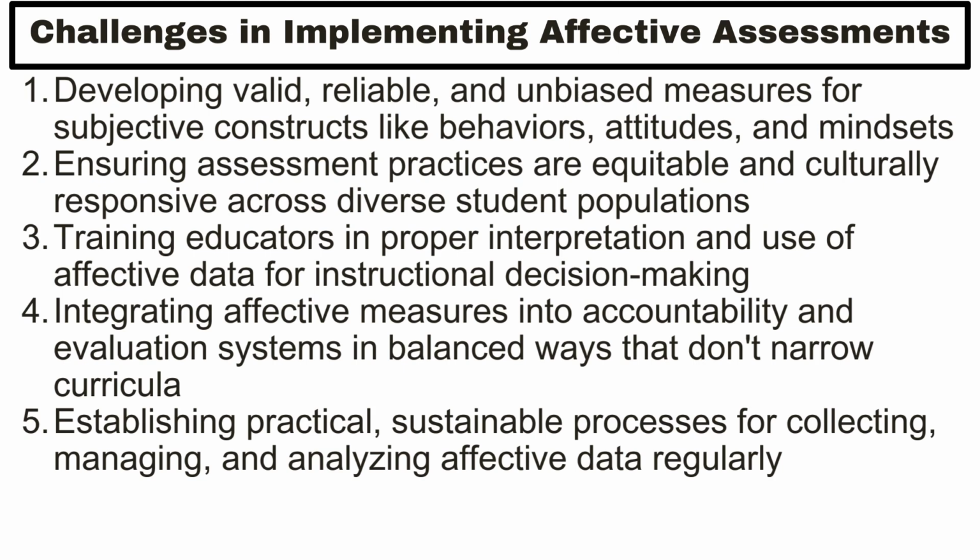The last one, the fifth, is establishing practical, sustainable processes for collecting, managing, and analyzing effective data regularly. A practical and sustainable process for collecting, managing, and analyzing data regularly is one of the challenges. Challenges come from the great responsibility where every one of us should show reliability in the nature of education. In the process of collecting effective data regularly, we must first have this quality of collecting data.